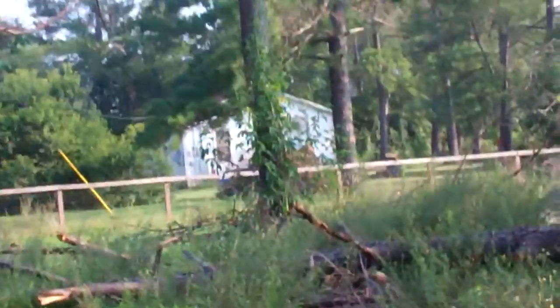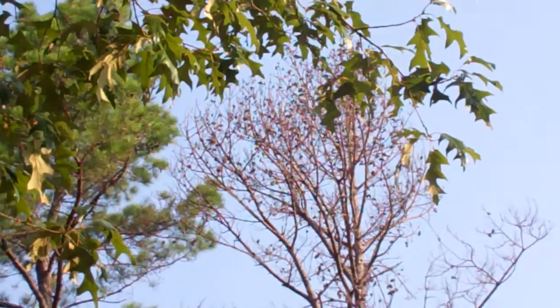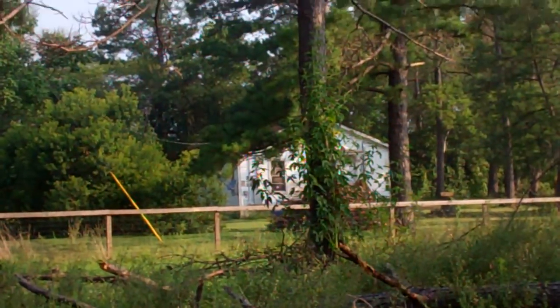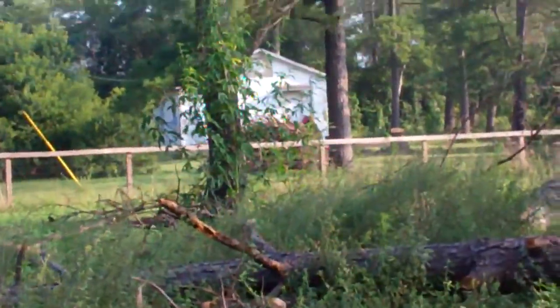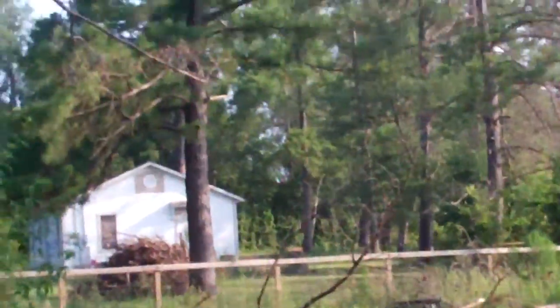Okay, so that's, oh wait, and there's one more on my property. See this guy right here? Next to the live guy, there's the live guy, there's the dead one. Alright, so that one could come down, it'll hit a fence, not anybody's house, but it's coming down.